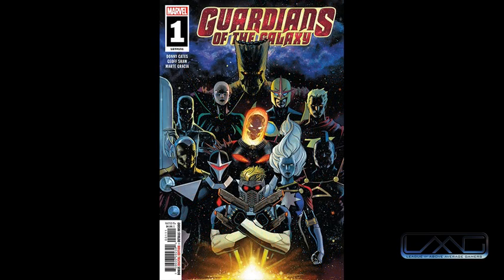So let's move on. So we have Guardians of the Galaxy. This is issue 1 by Donny Cates and Geoff Shaw. Yes. Shaw, I believe he was the artist on Cosmic Ghost Rider. Right, yes. I believe you are correct about that, which makes sense because this is very similar. More of that, yeah. Man, that first page was awesome.